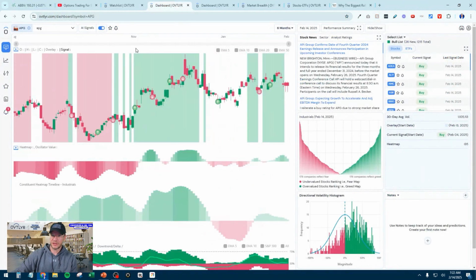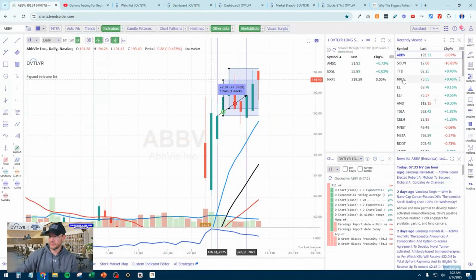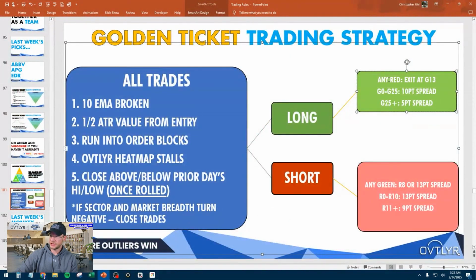Let's go to the next one, APG. We got the buy signal on February 4th. So APG, oh, I've already got it marked. And got the buy signal on February 4th. Heat map started at G1. Again, start here and then look at this value. G1 means 1 out of 50 on the greed scale. And so for me, I would have got out at a 10-point spread, so G11. So G1 plus 10 is G11.